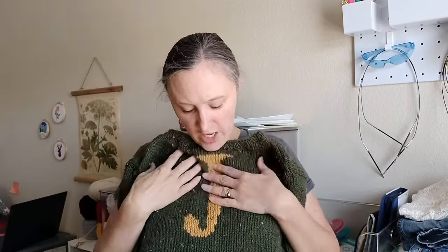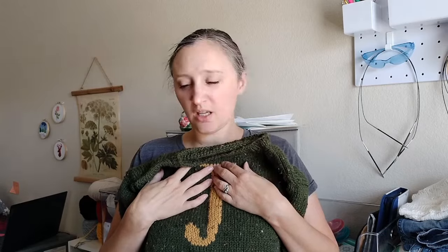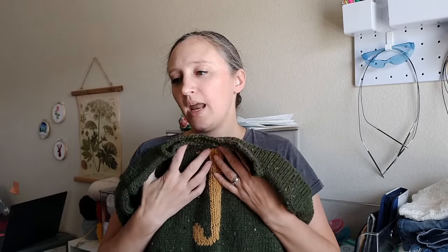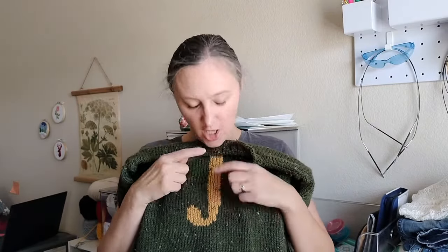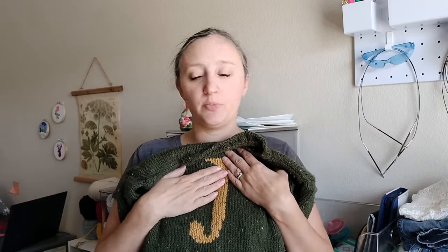Yeah, so this is from the Harry Potter knitting book. I used stash yarn, like always. AC Moore in a tweed. The color was forest green. And then I used the same yarn in the color butternut for the letter. The letter was done in duplicate stitch.